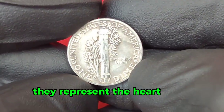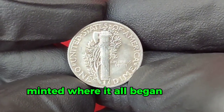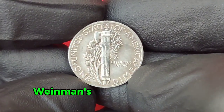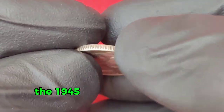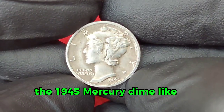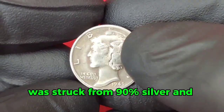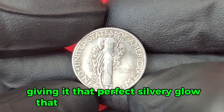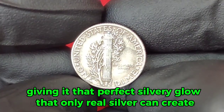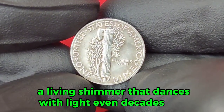They represent the heart of the Mercury dime legacy, minted where it all began. Adolph A. Weinman's design had already become legendary by this time. The 1945 Mercury dime, like its predecessors, was struck from 90% silver and 10% copper, giving it that perfect silvery glow that only real silver can create, a living shimmer that dances with light even decades later.